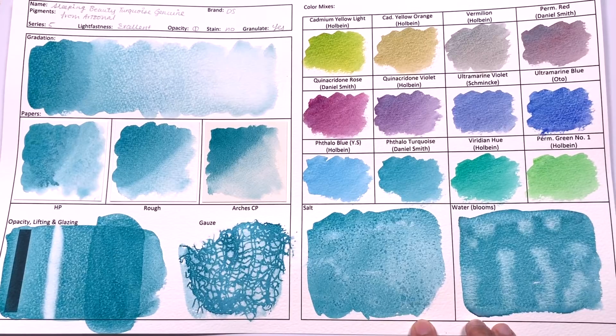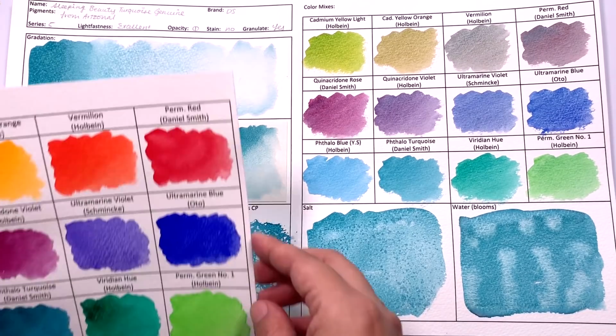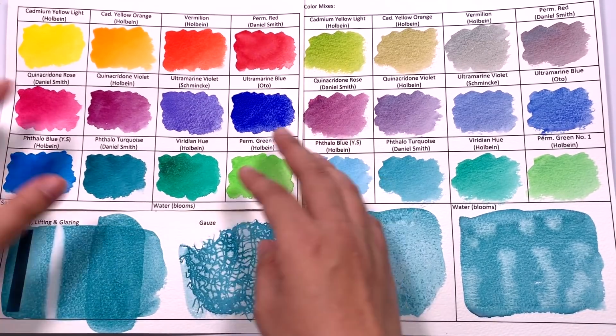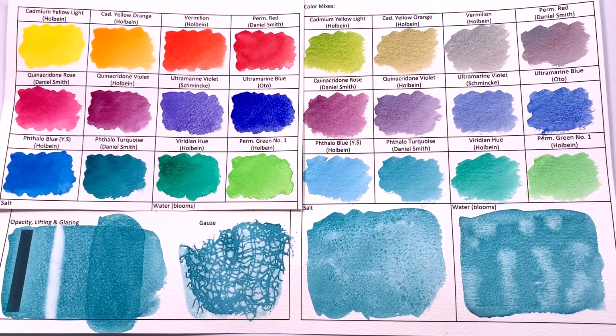I wouldn't recommend either salt or water on this color. It's just meh. It doesn't do much and it's not very pretty in the result. In terms of color mixes, let's remind you of the colors that I mixed the Sleeping Beauty with, these 12 colors, and this is the result of mixing those 12 colors with Sleeping Beauty.